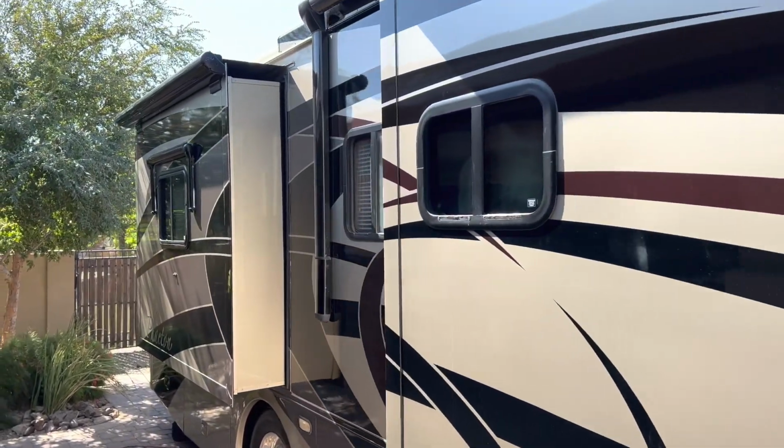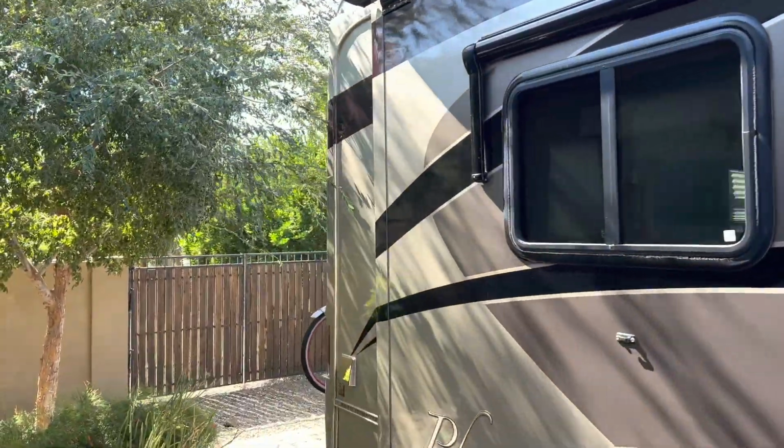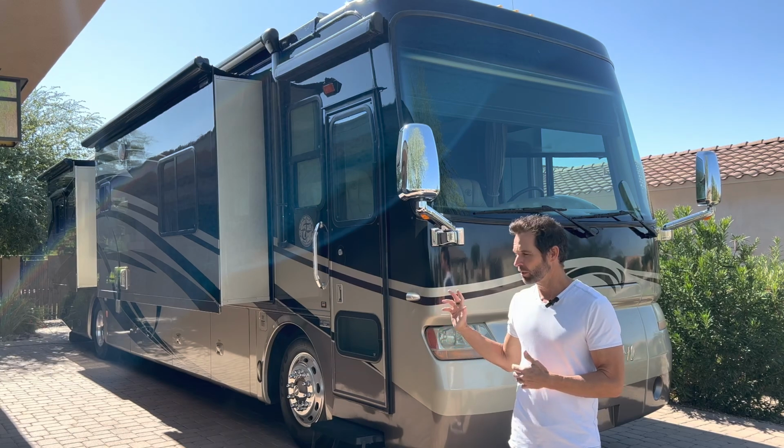So I'm just going to go through some of the standard features that you probably have seen with a Tiffin. I'm going to give you some little details about some of the things that we've upgraded and its current condition. And we're just going to walk through the outside first.